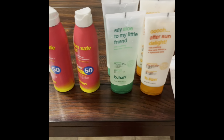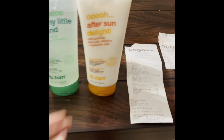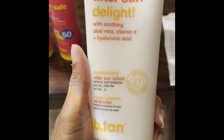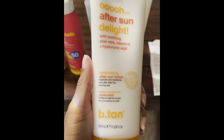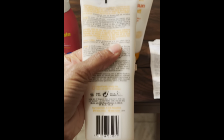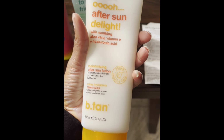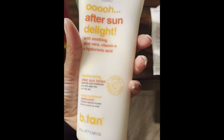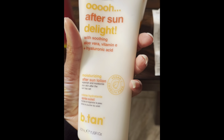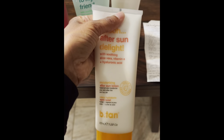So next, I have this sun tanning lotion set with different stuff. So first, I have this Ooh After Sun Delight. This is After Sun lotion. This is the 7-ounce container. This is your barcode, and it is by the brand Bee Tan, which is a vegan brand. This was regular retail price $7.99, but this was on clearance.